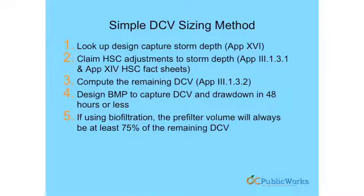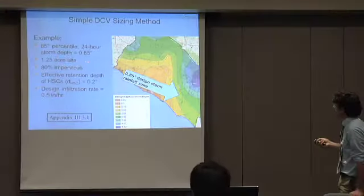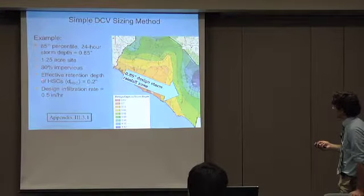So now we're going to see how this influences our simple design capture volume sizing method. This method involves first looking up the design capture storm depth, then claiming the adjustment for the hydrologic source controls that someone has calculated already based on what's been applied, computing what portion of the DCV remains, designing the BMP to essentially capture that DCV, so designing the BMP for that physical storage volume that we've calculated, and then demonstrating that it drains in 48 hours or less. So we'll follow through on this example. We have an 85th percentile storm depth of 0.85. We have a 1.25 acre site, 80% impervious with an effective retention depth of 0.2 inches for the whole site, and a design infiltration rate of 0.5 inches per hour.